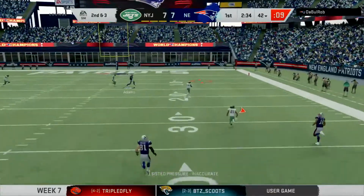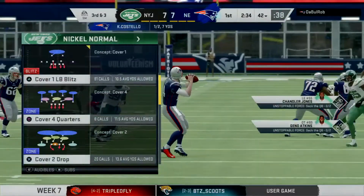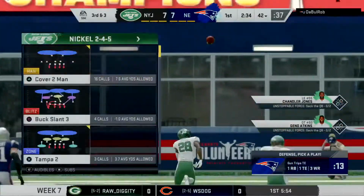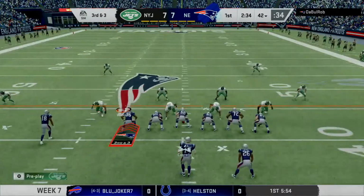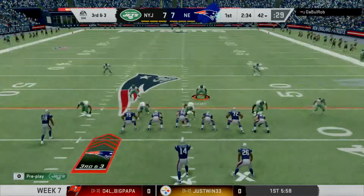Looking deep for Adams. And that's going to be incomplete. Good effort there, trying to take a shot, but it's 3rd down. Well, that certainly looked like something that they discussed all week in practice getting ready for this one. Take the big shot right out of the gate. At worst, you'll open up the defense a little bit, loosen them up, have them back on their heels.